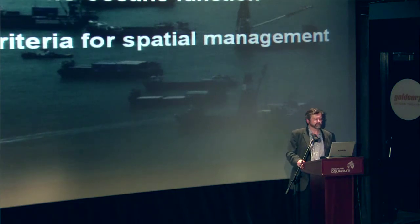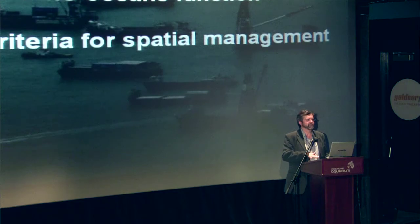And then finally, I think we need to provide managers with rational information to make decisions on how they're going to manage things in the ocean spatially. So if, for example, there's a decision to create a marine protected area, what is the purpose of that protected area, and can we give them the best information to make sure the location they choose will actually serve the function that we hope it will?